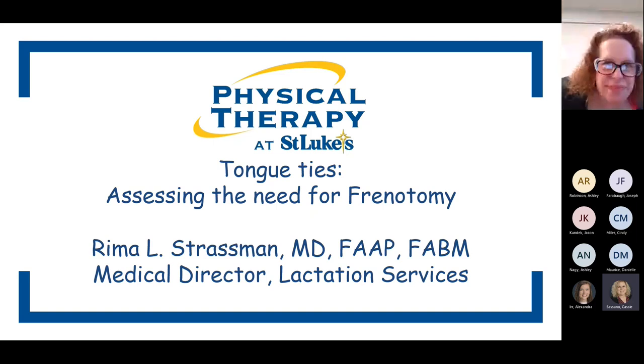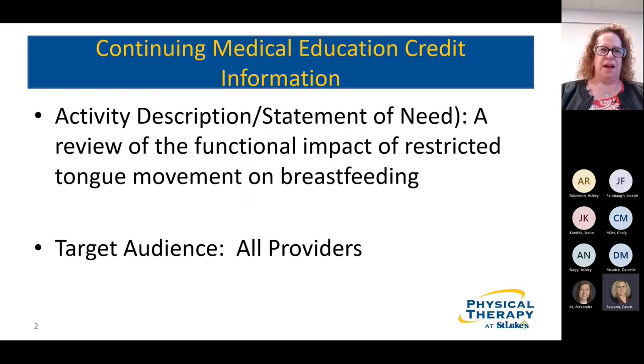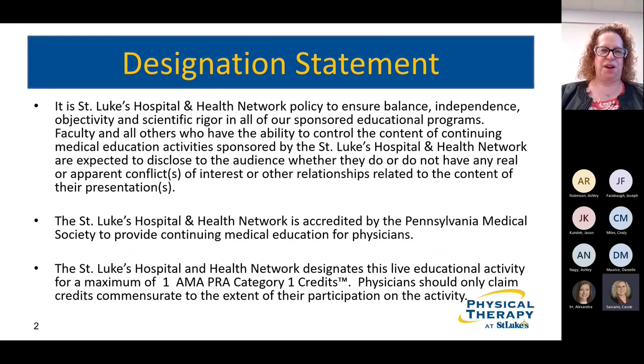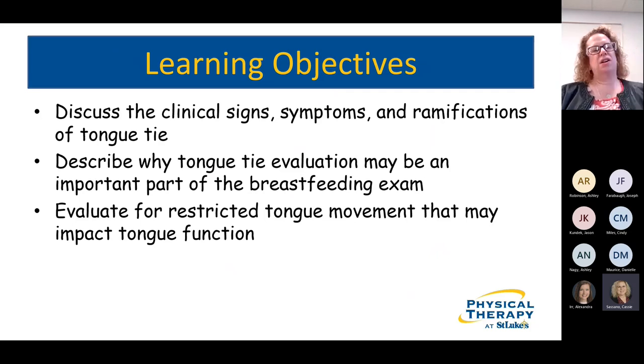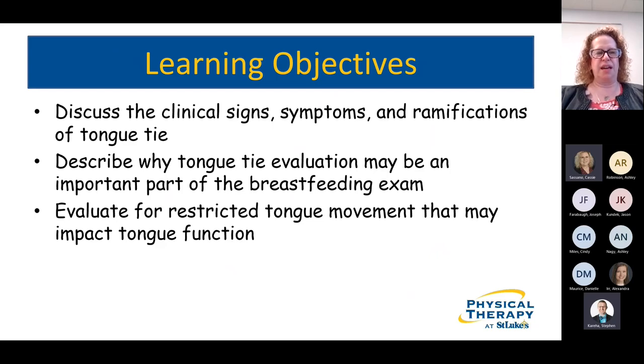Good afternoon, everybody. So we're gonna review the functional impact of restricted tongue movement on breastfeeding. And this is our designation statement. I'm not going to go through it all for you guys. We have no financial relationships to disclose. And here are our learning objectives. We're going to really focus on the clinical signs and symptoms and ramifications of tongue tie. Describe why evaluating is an important part of a breastfeeding exam, and evaluate why restricted tongue movement may impact tongue function.